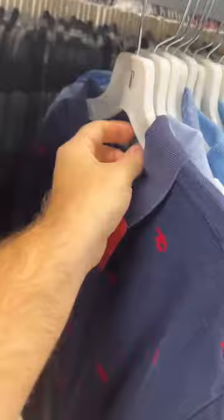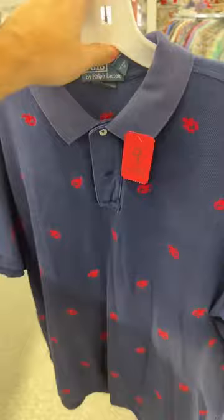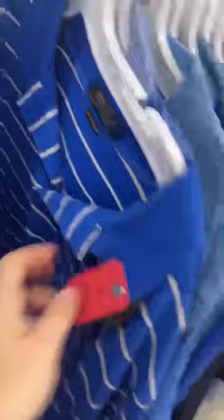Here's a Polo Ralph Lauren. It's a size 2XL. And it does have this lobster pattern. I know it looks gaudy and ugly, but somebody will pick this up just because of that pattern. Remember, you're buying for somebody else and not yourself. I would never wear that shirt, but somebody else will. What size is this? It's a 2XL Pima Soft Touch too, for only $4. It does have a stain on the front though, so we're going to pass because of that stain.